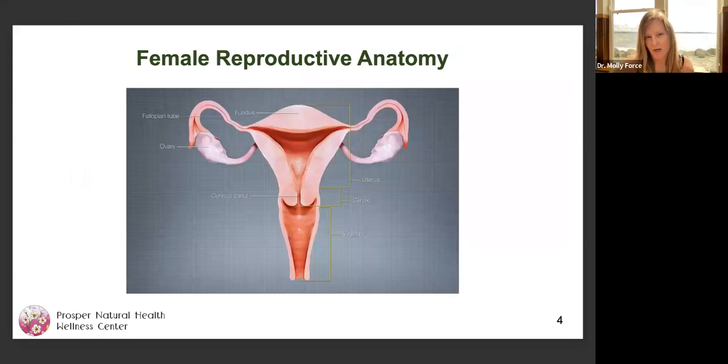So just to get started, we want to make sure that we cover some of the basics. Thinking first about female reproductive anatomy, we've got the uterus here, this beautiful organ, which contains these fallopian tubes, which go out to the ovaries, but they start way down in the vaginal canal with this cervix. You can see that cervical opening there, allowing, when we're talking about fertility, sperm to come up and through and implant here as the egg is going to travel through the fallopian tubes from the ovaries.